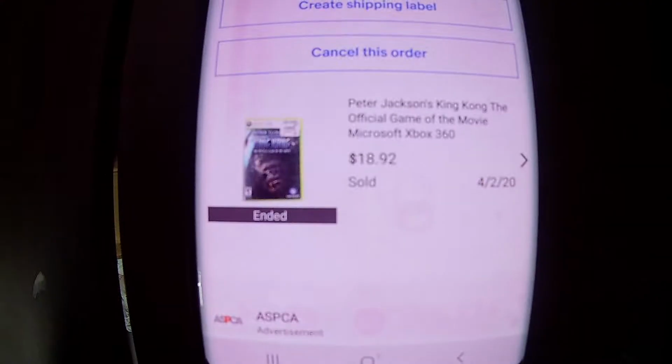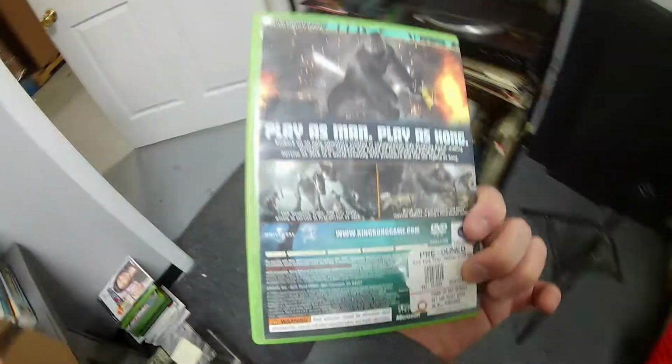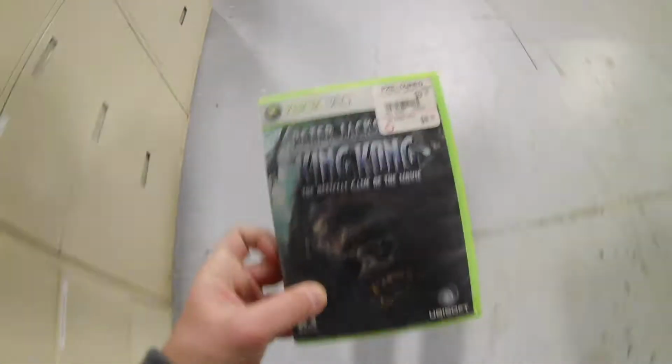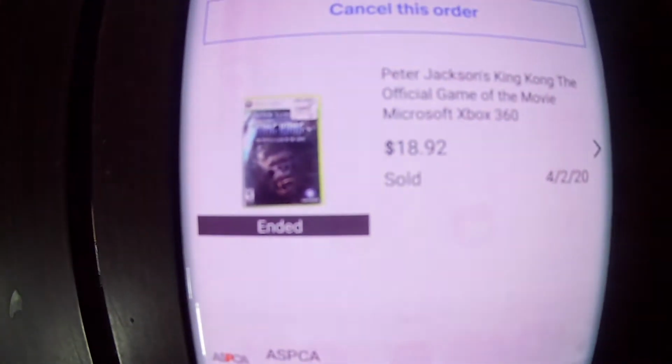It's time to pack. Forgot I have another item to pick. It's a CD, and it's right in my office. I just listed it yesterday, right before I left the office, and it sold within a couple minutes. I don't know why. It's a King Kong movie, King Kong video game. I think it sold for $20, and I even think it's missing, yeah, just gaming case. Weird. Sold for $19, free shipping.